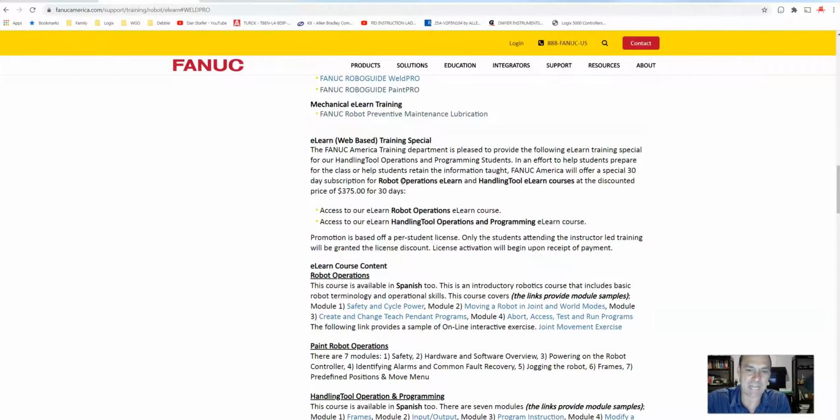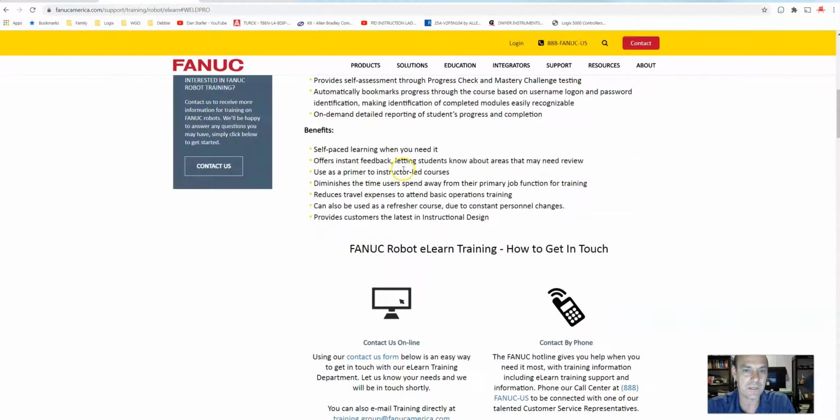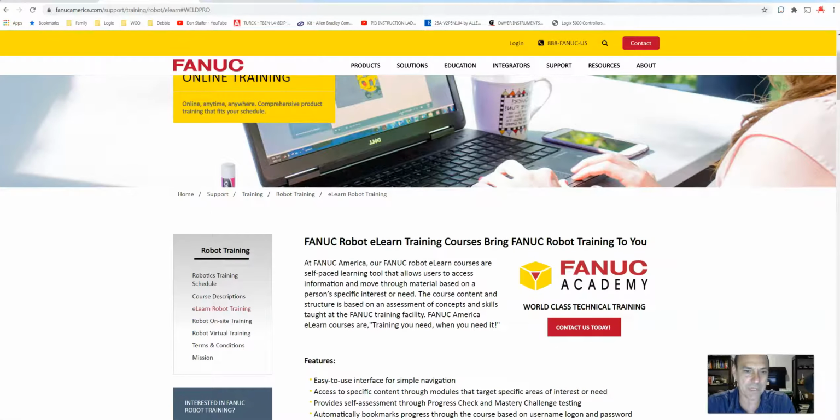So I've just got access to it, like I said, through the CD and through a friend of mine who's got the software for his work, so that's helpful for me. Anyhow, I thought I'd introduce you to a few things regarding the robotics. There's a lot to be had here on this online training. You can dig into this a little bit yourself.